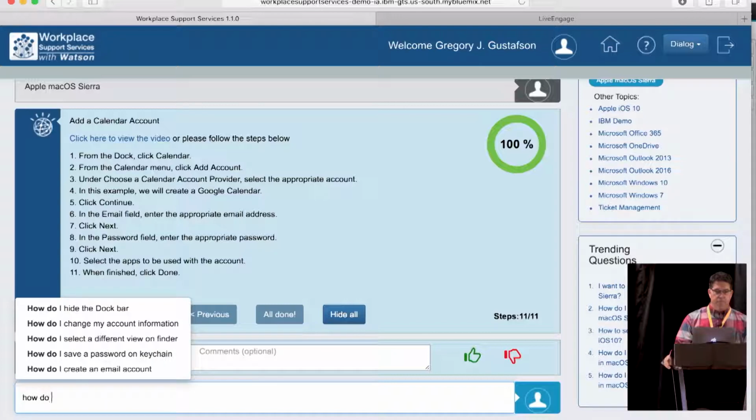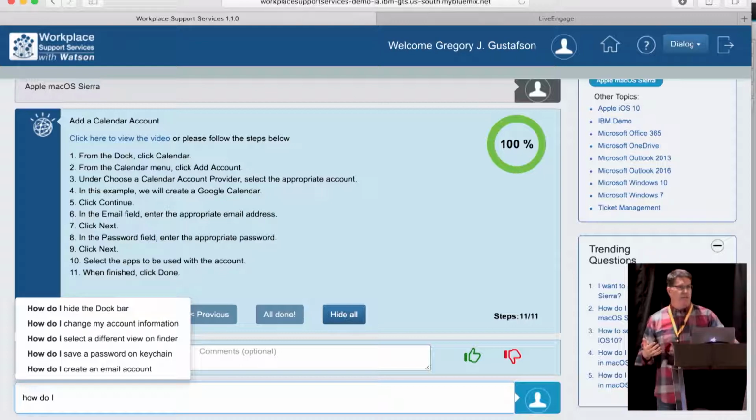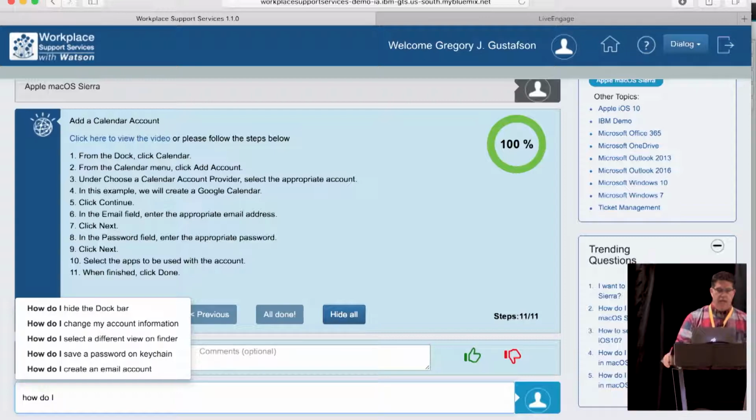So I'm back now typing there, and you notice as it types in how do I, this is cognitive type ahead, right? So when I type in how do I, Watson is coming back with questions that have been asked earlier, how do I do various things? When I type in how do I, it says how do I hide the dock bar, do different things here, select a view on Finder.